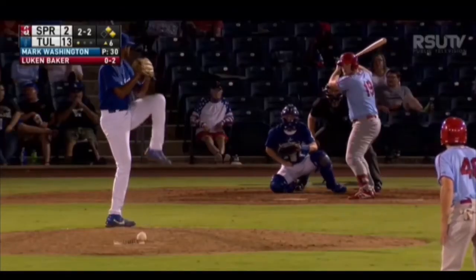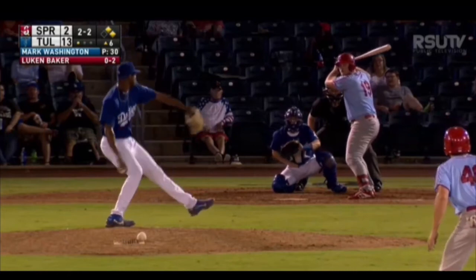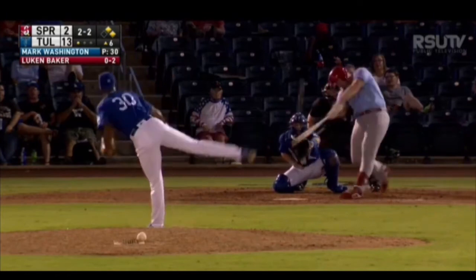Now let's watch the tunneling effect. Let's watch the changeup come out of the hand of Mark Washington and reach the apex at almost the exact same spot the fastball did, but instead of riding in on the hands, instead it drops almost all the way to the bottom of the zone.